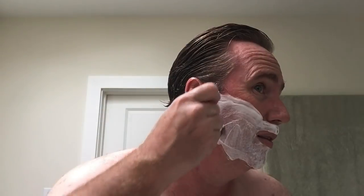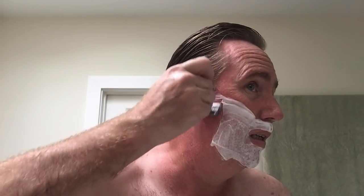I'm telling you, man. You don't have to buy the Rockwell 6S. Maybe try one of their other ones that are cheaper that don't come with all the different adjustment plates. But man, you cannot go wrong with a Rockwell. And I've tried a lot of razors. Ooh, that's what I was going to say. Speaking of razors.